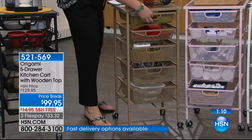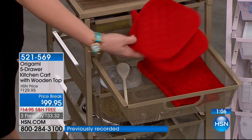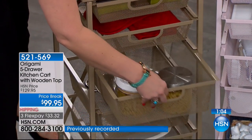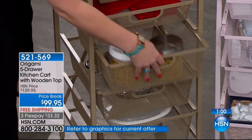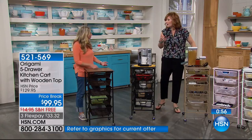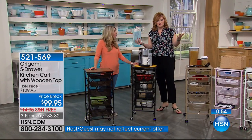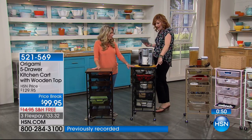So all these drawers open up so easily. Oh, my goodness. These I never have room for. Now you have room. Even your canisters fit in this. I like that it's mesh so you can see inside. Maybe you just picked up some Curtis Stone cookware when he was here and you want to be able to store it because it's so beautiful. They look gorgeous. Then you have it in your black, right?